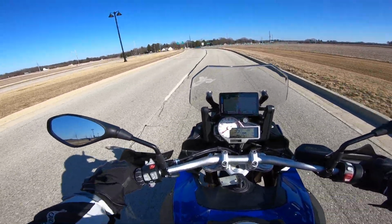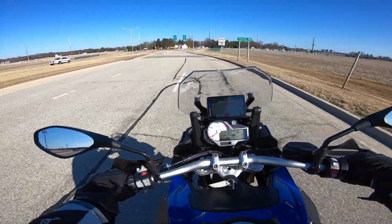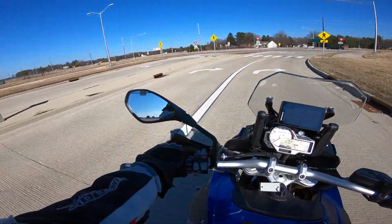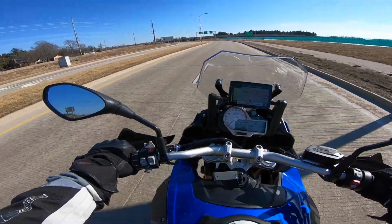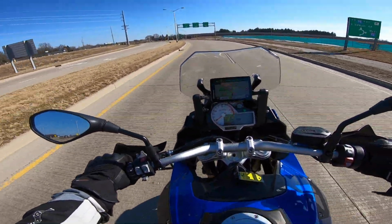I will say that for my own personal setup, I will likely pull the handlebars up a little bit. If you do any stand-up riding, which inevitably you're going to when you go on these longer distance rides, you need to stretch your legs or whatever, they're just a little bit too low. Even in my normal riding position, I'd call it just a tick low.